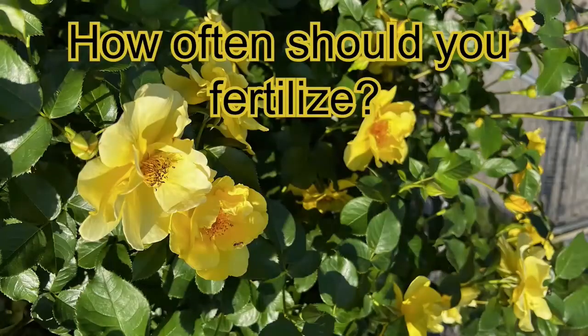That makes sense. How often would you say that I need to fertilize my roses? You can fertilize your roses as often as once a month. Some people, just once a year is enough. Now I exhibit roses, so I'm out there fertilizing once a month, sometimes more often than that before a show. But if you fertilize in the spring and sometimes in the fall, that would be sufficient.